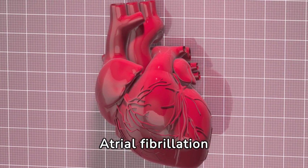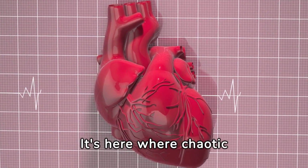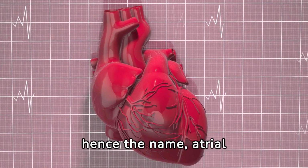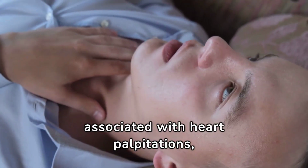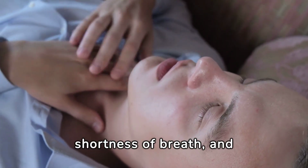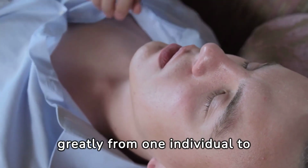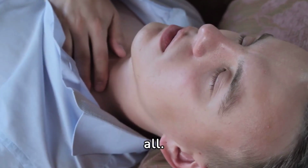Atrial fibrillation originates in the heart's upper chambers, the atria. It's here where chaotic electrical signals cause them to quiver or fibrillate, hence the name atrial fibrillation. The condition is often associated with heart palpitations, shortness of breath, and weakness. However, symptoms can vary greatly from one individual to another. Some may not experience any symptoms at all.